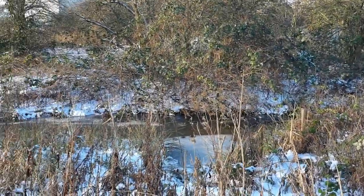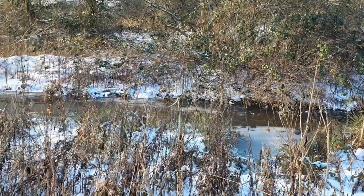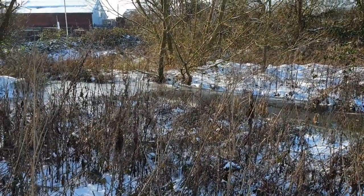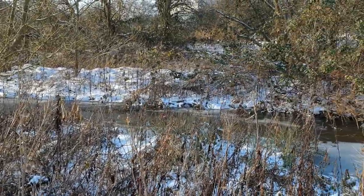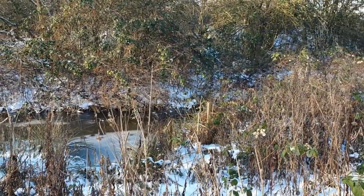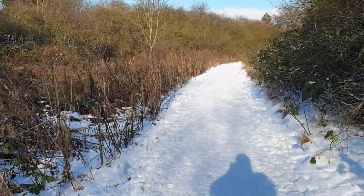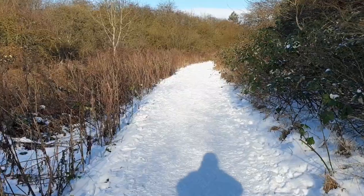So this is the outfall from the pond, the beck that flows out, and it flows underneath Whessoe Road. It's got a weir on it which holds it back, so there's two. There's one down by the road and then there's one a bit further along, which holds back the pond.